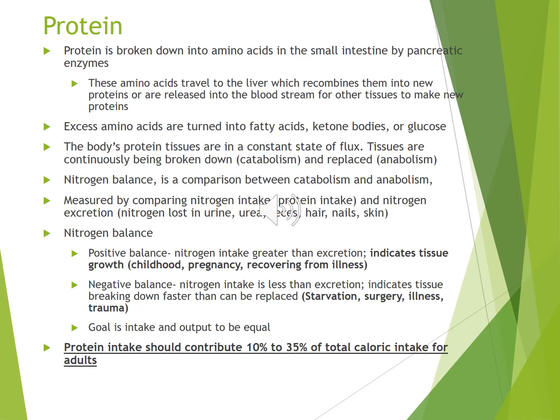As we continue on with protein, we need to realize protein is broken down into amino acids in the small intestines by the pancreatic enzymes. Excessive amino acids are turned into fatty acids, ketones, or glucose. If we think about how our bodies work, we're in a constant state of flux. So our body's protein tissues are continuously being broken down and then we replace them. Again, that's why it's so important to have protein in our diet. Protein intake should contribute about 10 to 35% of our total caloric intake needs for adults.